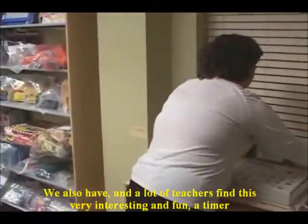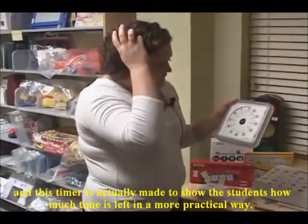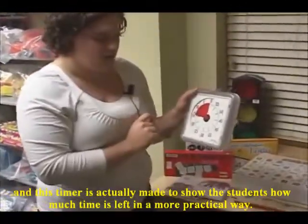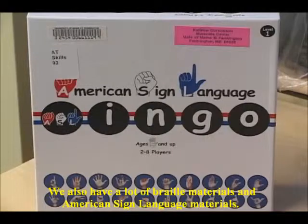We also have, and a lot of teachers find this very interesting and fun, a timer. And this timer is actually made to show the students how much time is left in a more practical way. We also have a lot of Braille materials and American Sign Language materials.